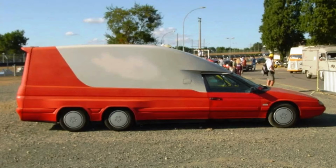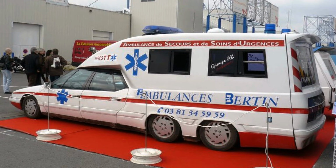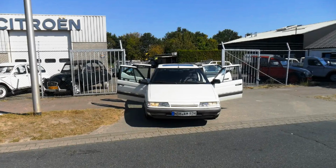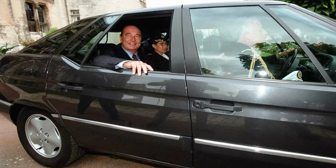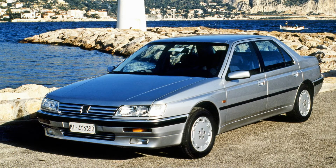There were even longer aftermarket versions of the Wagon with double rear axles used as ambulances, passenger vans or limousines. But most of the cars were sold as hatchbacks, and only 10% of the XMs were wagons, which makes them some kind of a collectible item nowadays. Citroën also explored the possibility of a sedan version of the XM, but only one prototype was made, for the French President Jacques Chirac in 1996. So the only sedan car on this platform that you could really buy was the Peugeot 605.